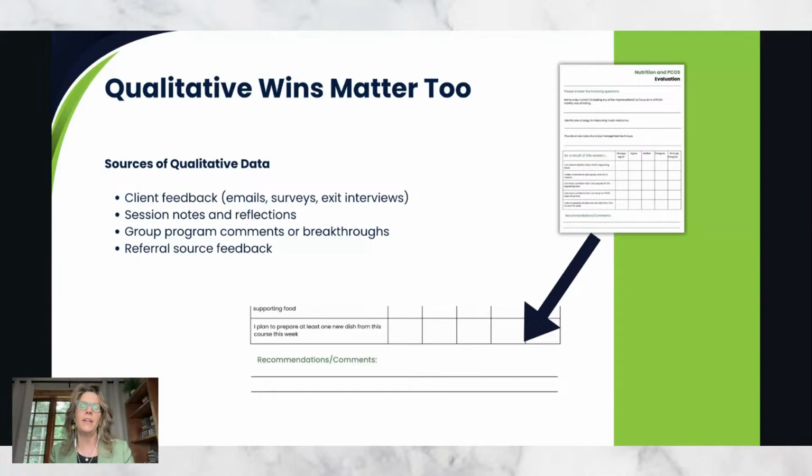But here's a way that you can collect qualitative wins in group programs. Just ask the question: do you have any recommendations or comments for me? I always included that at the bottom of my surveys for in-person group programming. They were almost always completed. Sometimes it was just, great program, can't wait to do it next. Or, I never tried quinoa. I'm really surprised by how much I liked it, right? Attendees reported never trying quinoa and now they like it. So you can take individual reports here, look at trends, and then make it a generalized statement for the qualitative data. So again, group comments, breakthroughs.